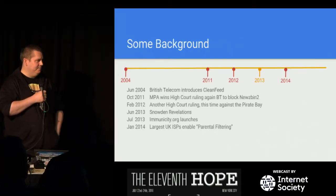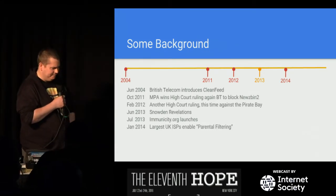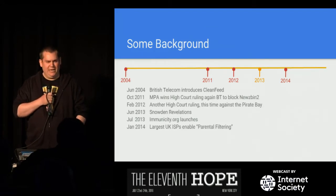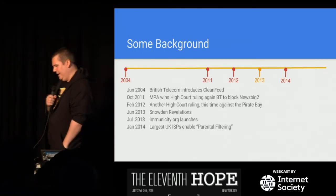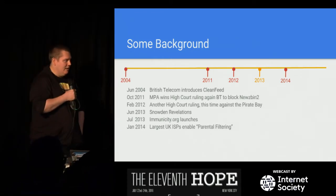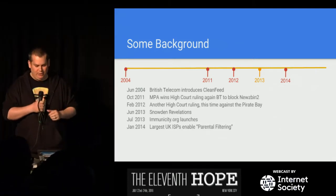January 2014. Those ISPs I mentioned earlier enable something called parental filtering. The UK government deciding that children need to be protected from pornography, gambling, opinions. They shouldn't be able to reach parts of the internet. The internet's bad and children shouldn't be able to do it.